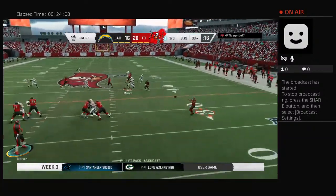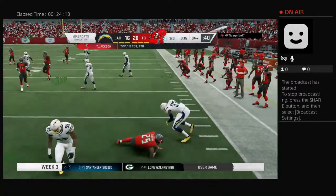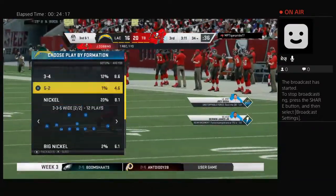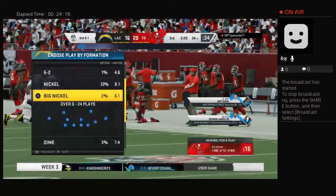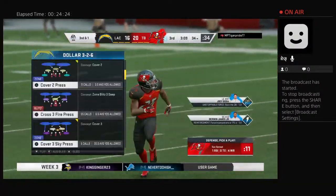Jackson. Looking for his running back, and he's got it. And he'll only get a yard to bring up 3rd and 1. Man, it made me do that laggy pass. Receiver, tight end, but running backs, they can be a big part of any passing offense. Oh, good D.